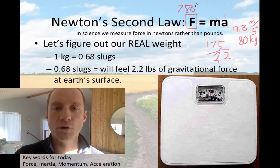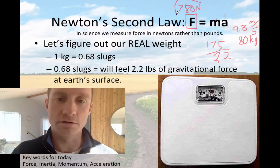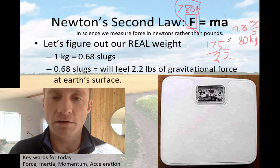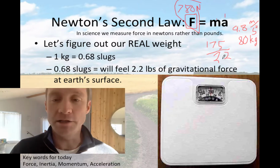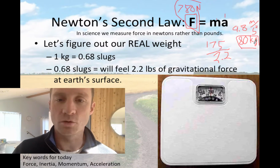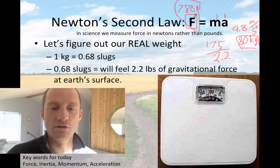But I want you, for your 4th lecture question, to figure out your weight in newtons. So all you have to do is have your weight in pounds, roughly. You can guess if you don't have a scale. Divide that by 2.2 to give you your mass in kilograms, and then multiply that times 9.8 meters per second squared, so that you have mass times acceleration, giving you your weight in newtons.